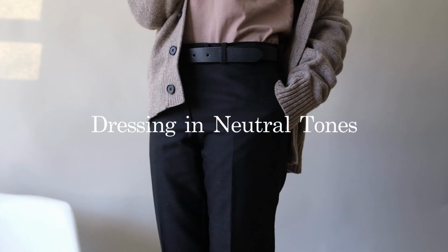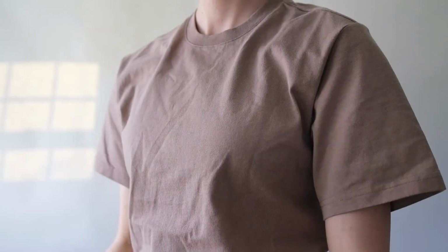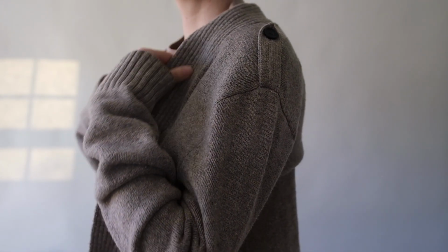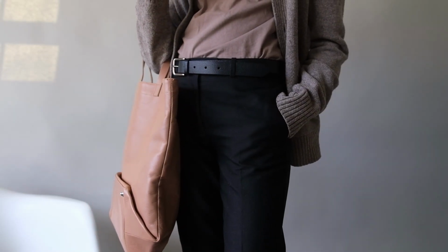For our next outfit, I wanted to style something a bit more casual. Here we've traded in the knit and blazer for this beige t-shirt from Everlane and replaced the derbies with these black leather sneakers. I've then thrown on a cardigan from Banana Republic, as it is still cold where I'm at, but this look could work during the warmer months as well.